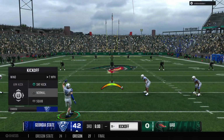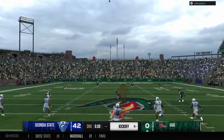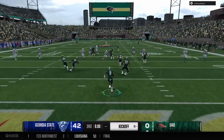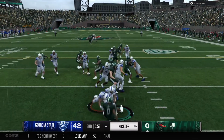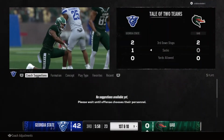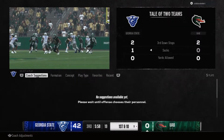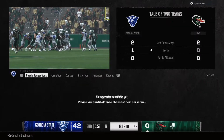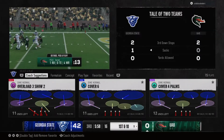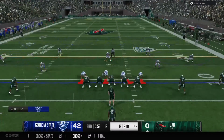Ready to start things here in the second half. Georgia State about to kick it away. Oh, he's going to take a chance. Nothing wrong with the touchback, and they wish they had one right now, but he stopped at the 9-yard line. UAB has the ball back, ready to send the offense out to go to work.